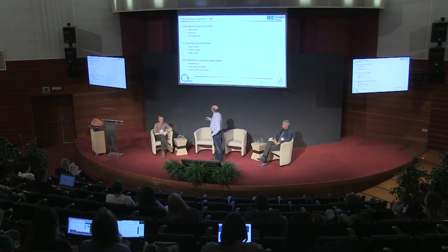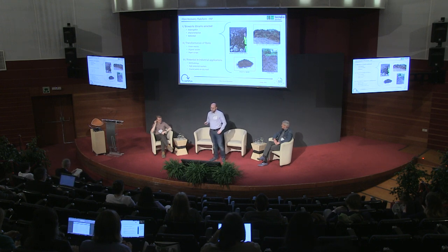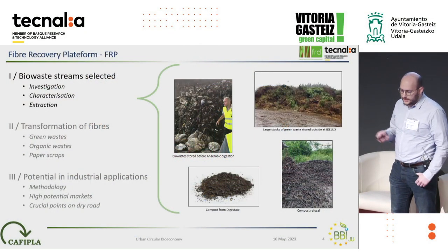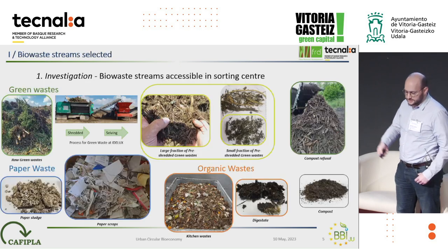Those fibers were investigated at the beginning of the project because there was a lot of feedstock available at Idelux in the sorting center. And then we studied a lot the possible transformations for those fibers. As Thomas explained, they studied the wet transformation with solvent extraction. And at FRD, we studied a lot the dry part, with mechanical transformations on those fibers. And at the end, I will show you the potential of those fibers in different industrial applications.